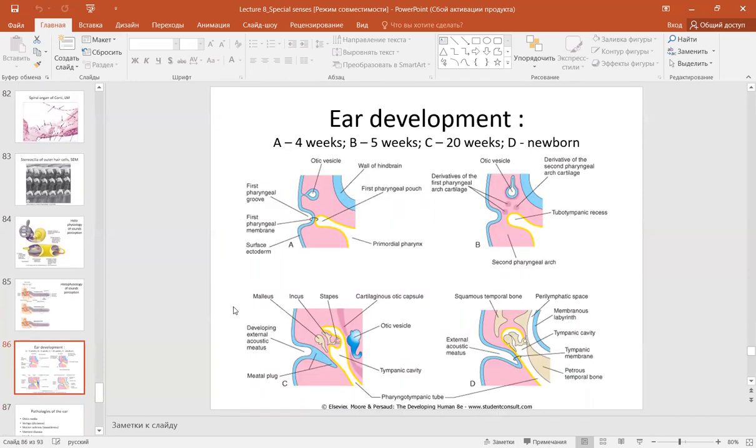Here you have ear development in the 4th week, where the first pharyngeal membrane is transformed to the ear drum, where the first pharyngeal pouch is giving birth to the proximal pharynx and the auditory tube, and the middle ear. The otic vesicles, including the otic placode, are transformed to the vesicular structures and transformed to the membranous labyrinth in the inner ear. Here you have the otic vesicles transformation, forming the membranous labyrinth of the inner ear.